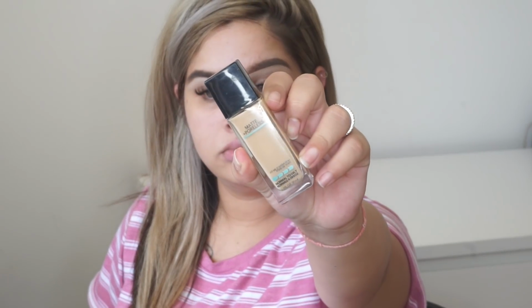It was my first time using it and it wasn't that bad. I actually really like it. Then for foundation, I'm using Maybelline Fit Me Matte and Poreless Foundation in the shade 220. I'm just gonna buff that in.